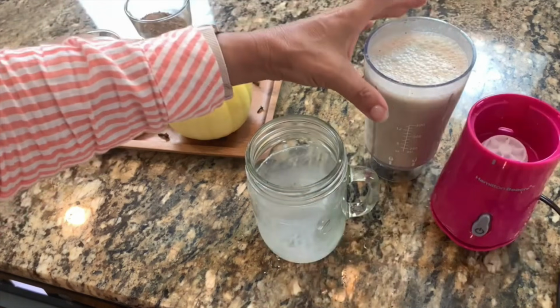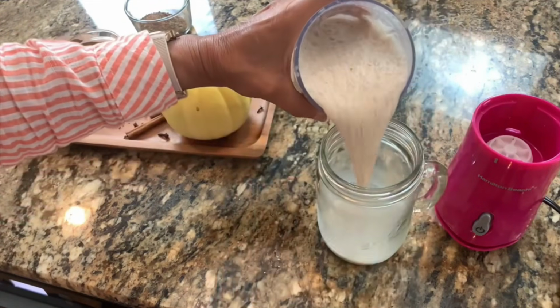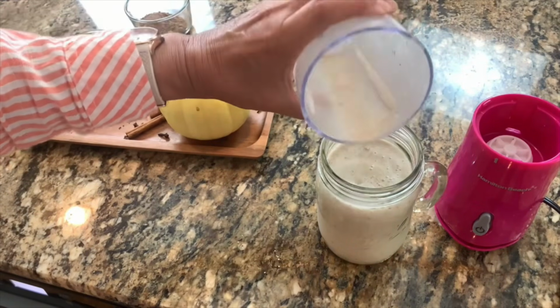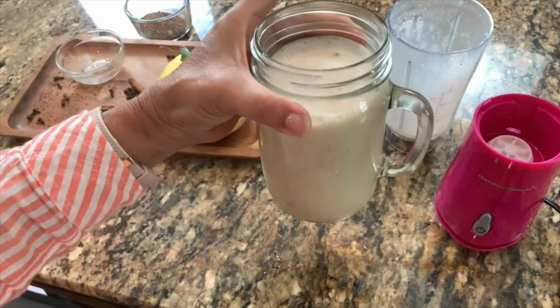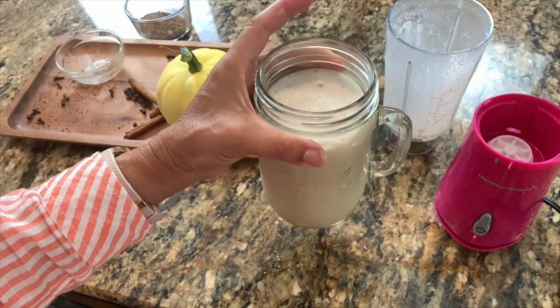And the way this blender works, you can actually just use this as your drinking glass, or you could pour it back in. Sometimes I will split it between my husband and I when we're traveling, but I really prefer to have this much for myself, and I'm not really in the mood to share right now. So this is my pumpkin flavored banana apple smoothie that I just am going to love enjoying.